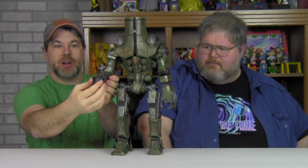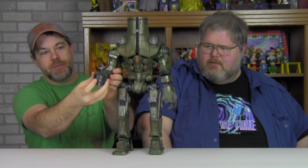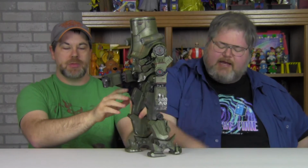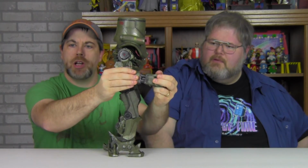The fingers open. They open and close, as well as both of them extend. So it's electronic, some kind of electronic attack. Yep, so you can actually extend the fists here quite a bit there. You can bloop, bloop. You can actually extend them out on both sides, which is really nice. So that's really well done.